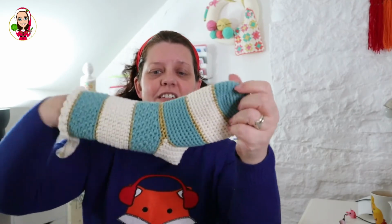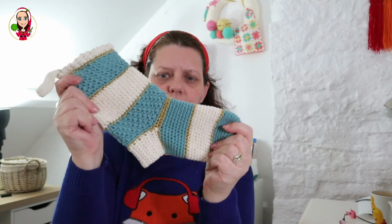These are gorgeous though. I really do wish they would fit my feet. They just feel so nice. It's really lovely cotton. So I think that's the Yarns and Colours cotton in there.